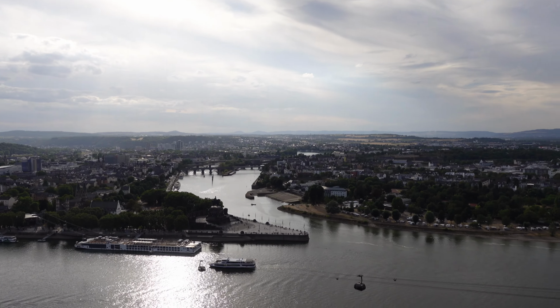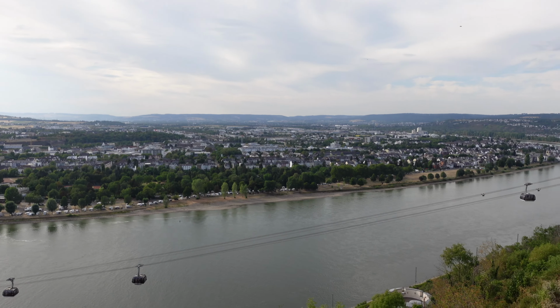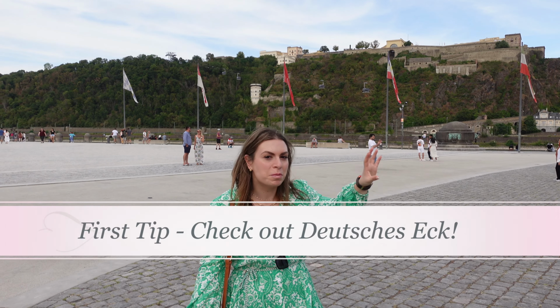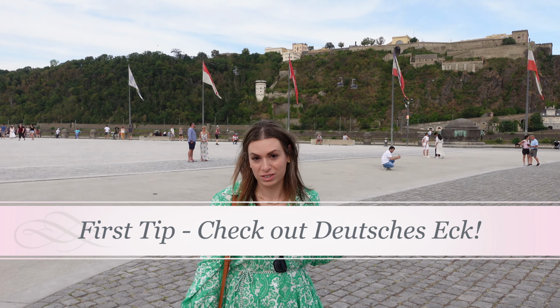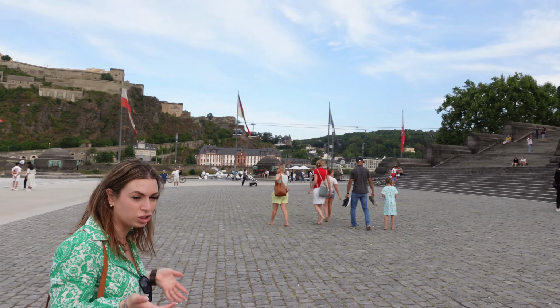I'm really, really happy about today because we're in Koblenz, a beautiful corner of Germany. It is known as the most beautiful part in Germany. Deutsches Eck. The person on top of the horse is the first German emperor, William I, and he was really, really important in the unification of Germany.